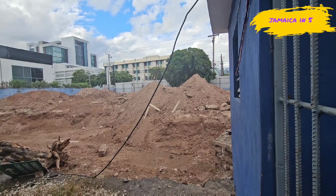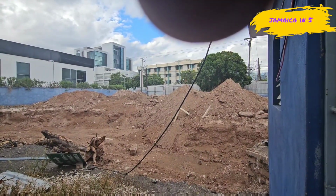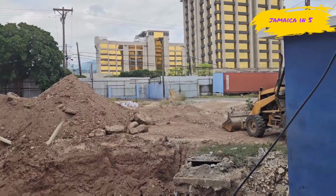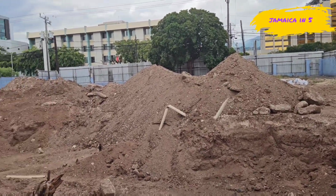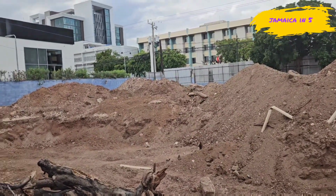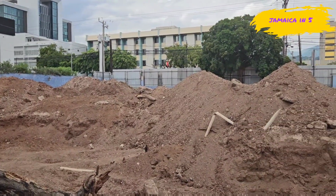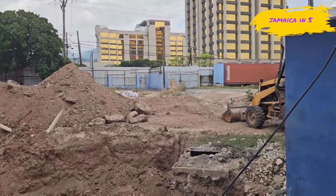The reason why I pointed out One Belmont is because the contractor who built that building, we were told, is going to be the one doing the Ascent. And back in February or sometime last year when we asked, we were told once they finished the One Belmont building, they would start this one. Well, the One Belmont building is finished, and this one hasn't started yet. But we'll keep you guys updated as we get more information.